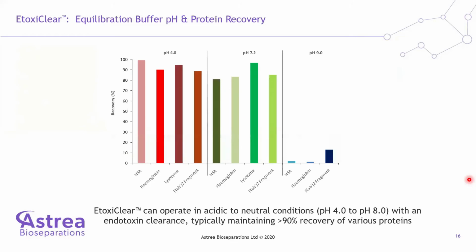Of course, recoveries are dependent on the pH that you use. In acidic and neutral pHs, we got very good recovery. If you use a fairly high pH, pH 9, then the recoveries of protein do get much lower. This is simply because the ligand has a slight positive charge, and at fairly high pHs the protein will have a net negative charge and naturally tends to bind to the adsorbent. But if you work in the acidic or neutral pH region, you should get very good recoveries using Toxiclear.